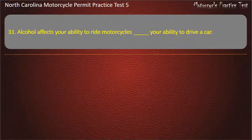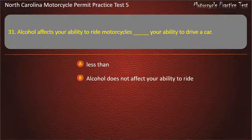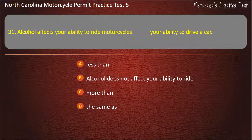Question 31. Alcohol affects your ability to ride motorcycles your ability to drive a car. Less than, alcohol does not affect your ability to ride, more than, or the same as. Answer: the same as.